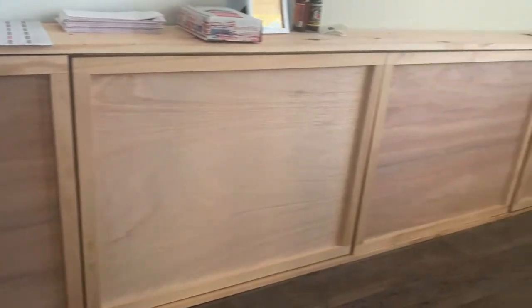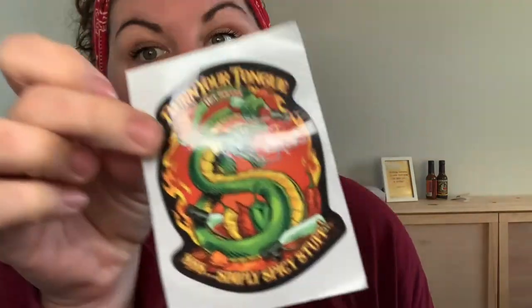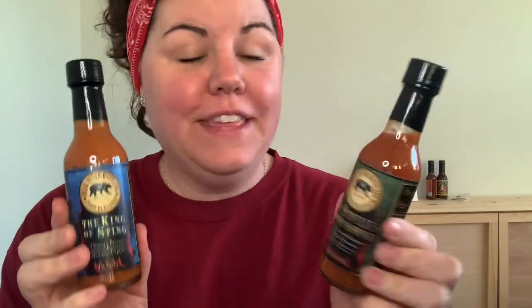Cabinets all along that way, and then there shall be shelves all along that way. So now I've got tons of places to store all of the awesome sauces that you guys send me, much like these from Bear River Bottle & Co., sent to me courtesy of Roger Damps of Burn Your Tongue Sauces. Simply spicy stuff. Super excited. I've reviewed for Bear River Bottling in the past. These guys are really, really good. 9 times out of 10, they're flavor forward, heat second.